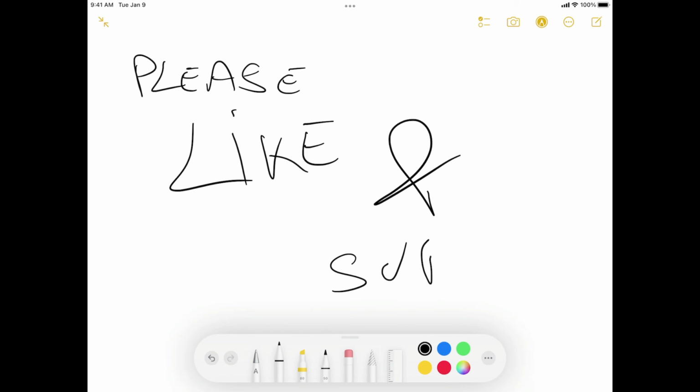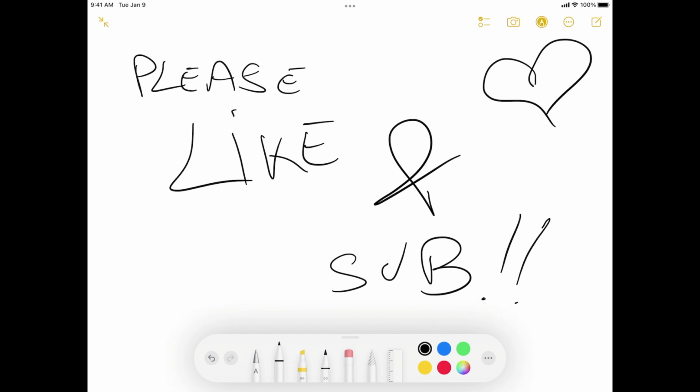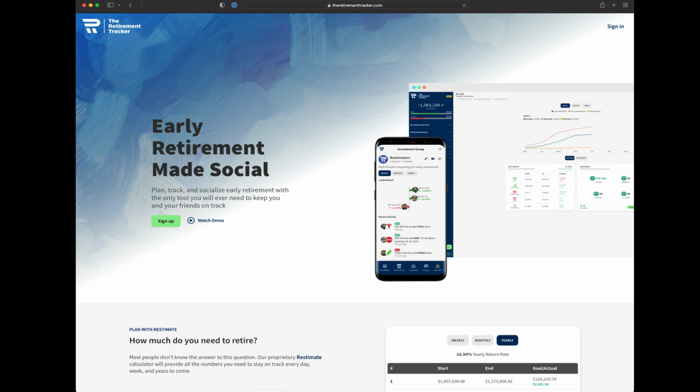The goal is to reach $700,000 in 10 years and beat the S&P 500. This is no easy feat, and honestly, I'm not sure if I'll be successful in this experiment, but I'm fairly confident that we'll be making profit and learning along the way.